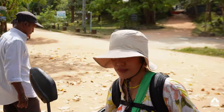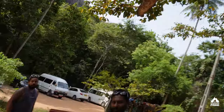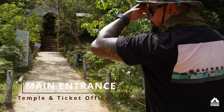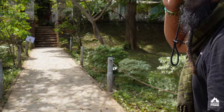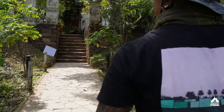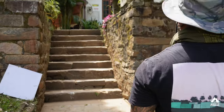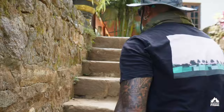So now we're going to Pidurangala. This is the entrance towards Pidurangala Rock. I'm having difficulties pronouncing that. Pidu is the name, and Langama in our words is the bird. You see how it's made? Made by rocks, ancient rocks.